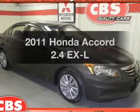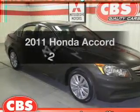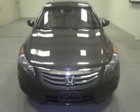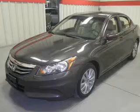Presenting the 2011 Honda Accord. Everything you need under one roof with this great vehicle. With an efficient four-cylinder engine, the powertrain includes front-wheel drive that responds smoothly to its 5-speed automatic transmission.